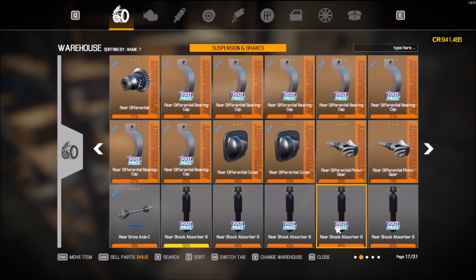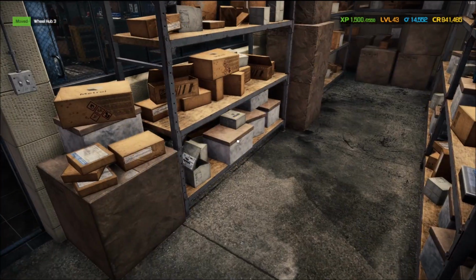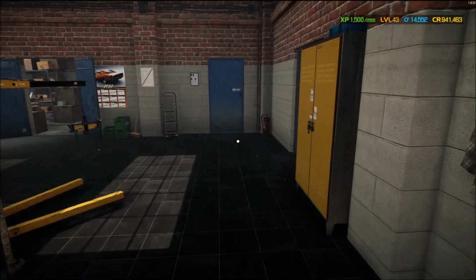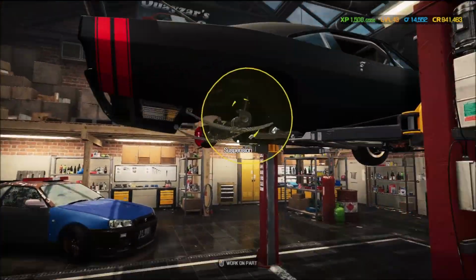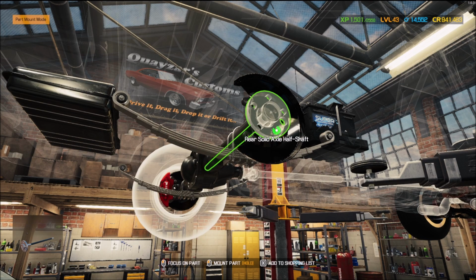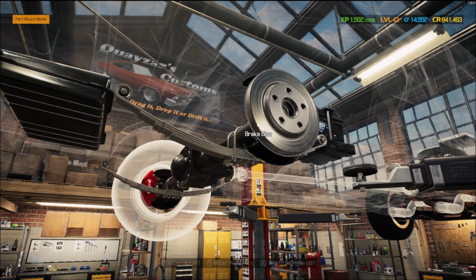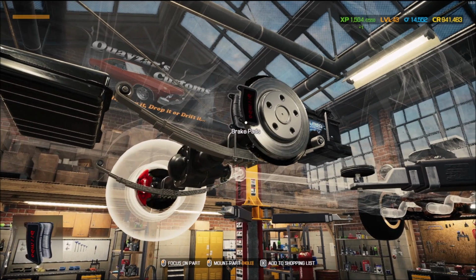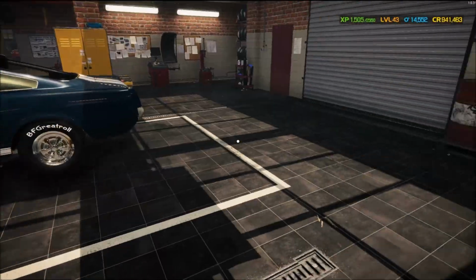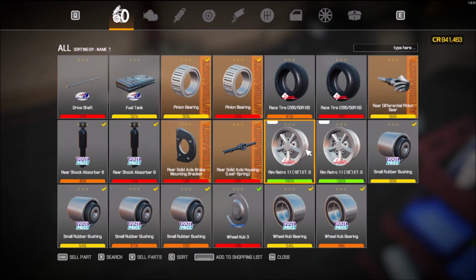See if it's down here. I didn't go far enough, probably. Yeah, I didn't go far enough. Let me see. Wheel hub. Wheel hub 3. Thank goodness. All right, we've got that. Woohoo! So much for that. Wheel hub 3. All right, now we got the disc, the Brembos. Now the wheel. Now let me get the wheels taken care of here. Okay, so the tires are 285, 50, 18.